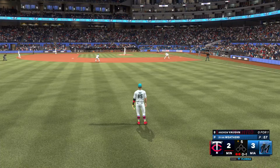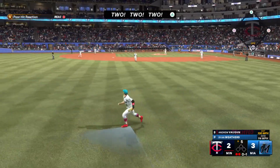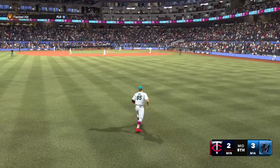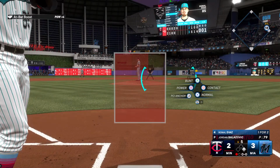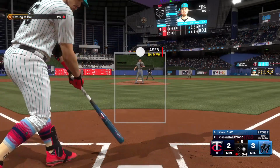Now it's the second baseman, Andrew Vaughn. In the air, left field, on the move, and makes the play, and that's out number 3. Diaz measures 6 feet even, only 20 years old, and he's a former Silver Slugger recipient in the National League.